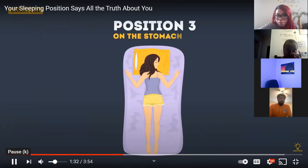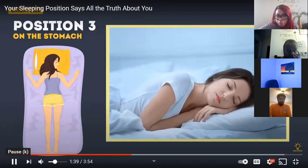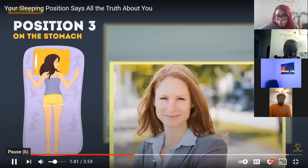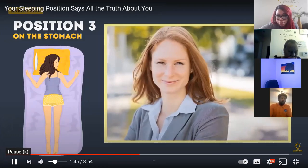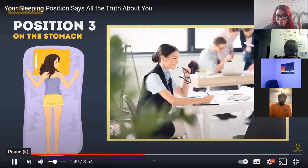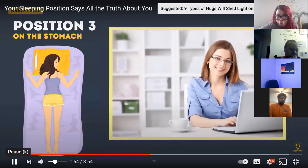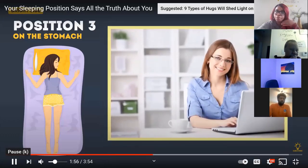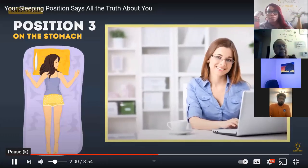Position number 3, on the stomach. If you sleep lying on your stomach with your arms and legs sticking out, then you can call yourself a leader. As an impulsive person, you take the initiative and make sure there's order in both your personal and professional lives. You prefer to plan everything in advance, and you aren't a big fan of surprises. You can hardly cope with personal criticism, but your ability to persevere and your sense of responsibility help you achieve great success.